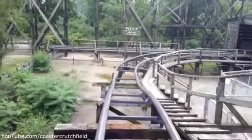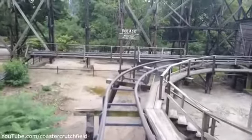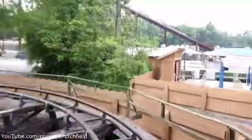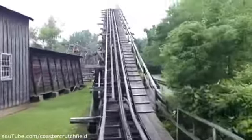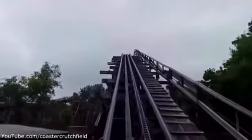Next up, we have Cedar Creek Mine Ride, which is an Arrow mine train with a length of 2,540 feet, a height of 48 feet, and a speed of 42 miles per hour. This is one of the first roller coasters at Cedar Point built by Arrow, and it has 2 chain lift hills and a very long ride. It opened in 1969. I ranked this ride 15th because it wasn't the most thrilling.